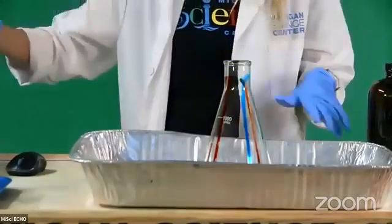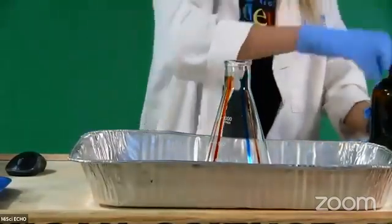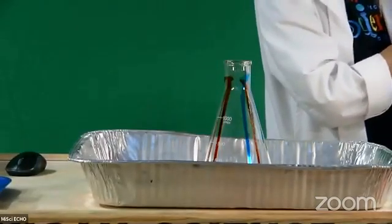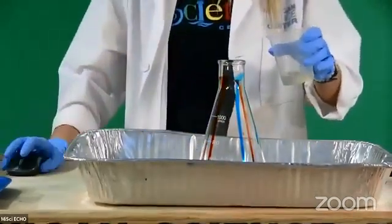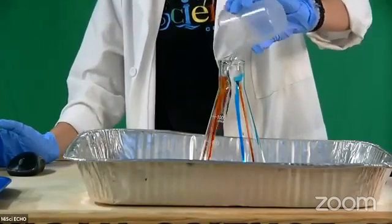Now, I've already poured just a small amount inside before the program, and we'll go ahead and add in our catalyst, which is our potassium iodide, but again, at home, you'd be using a yeast solution, and this will all be posted on our website later today. We'll go ahead with this reaction in 3, 2, 1.